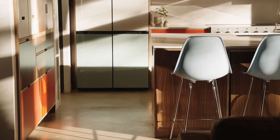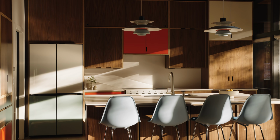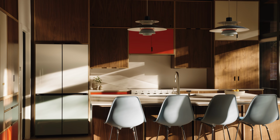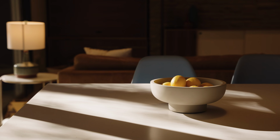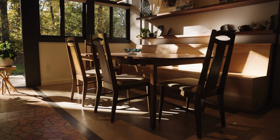Throughout the entire day, you're getting really nice changes in light. There's really great morning light in the kitchen that cascades through on the back side of the house. And then in the late afternoon, you get really beautiful light that comes through the dining room and the entry.